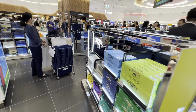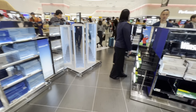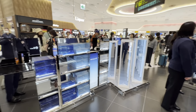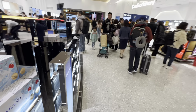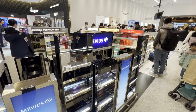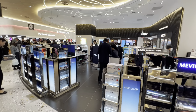Camel to my right. Big brands left and right. And tobacco, of course, besides being a very important category in its own right, is a traditional and major footfall driver for the rest of the category. So we'll stand back here if I can without getting knocked over.